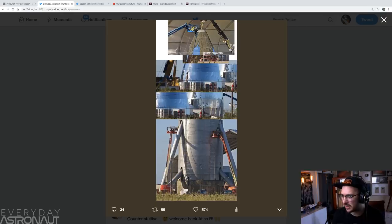Z Family Home asks, do Falcon 9 second stages typically become space junk or re-enter and burn up?